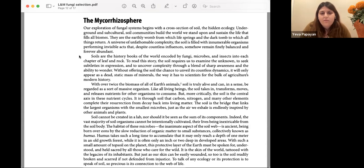With over twice the biomass of all of Earth's animals, soil is truly alive and can, in a sense, be regarded as a sort of massive organism. Like all living beings, the soil takes in, transforms, moves, and releases nutrients for other organisms to consume. But, more critically, the soil is the central axis in these nutrient cycles. It is through soil that carbon, nitrogen, and many other elements complete their resurrection from decay back into living matter. The soil is the bridge that links the largest organisms with the smallest microbes, just as the air we exhale is endlessly inspired by other animals and plants.